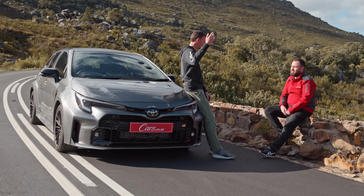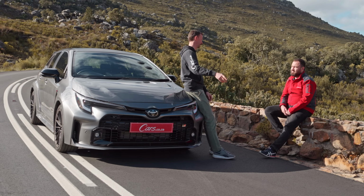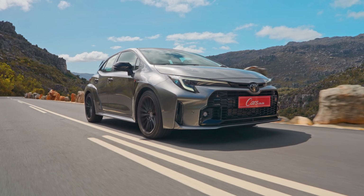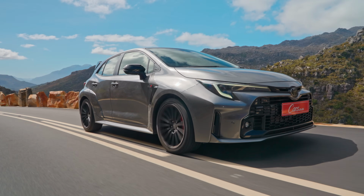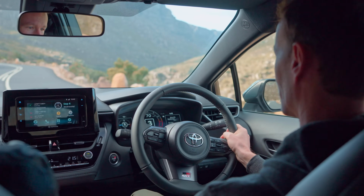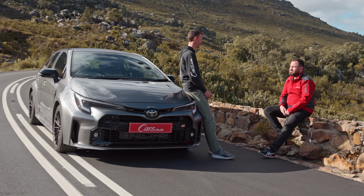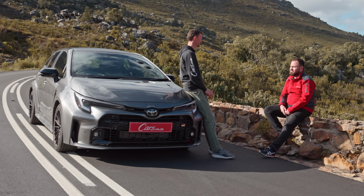We've driven it like 100Ks to get here. Drive it on the freeway, it's fine. The manual gearbox, cruise control, everything works perfectly normal. It's not overly hard on your back. Yes. Or suspension-wise, it's not overly firm. And then you get here and it absolutely flies. Yeah, so it's just hammer it.